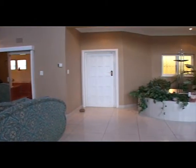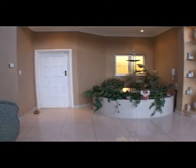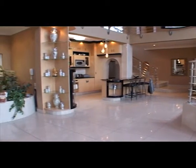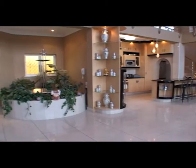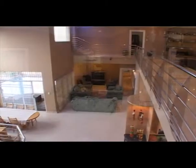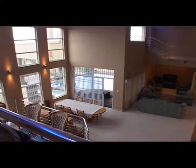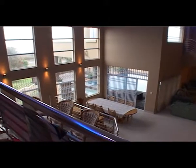This home boasts a spacious double-volume living area comprising a lounge, dining area, formal lounge and kitchen. The lounge leads out onto a covered patio surrounded by the large pool and offering spectacular sea views.